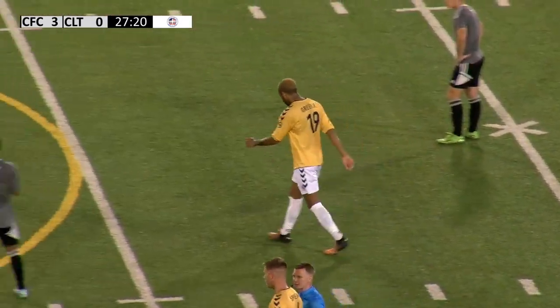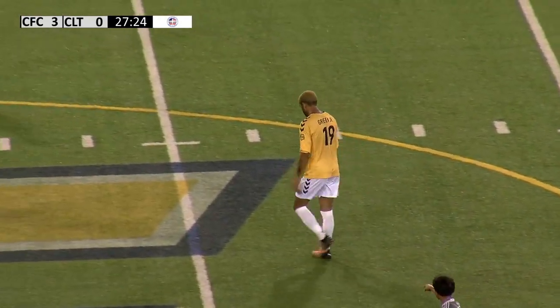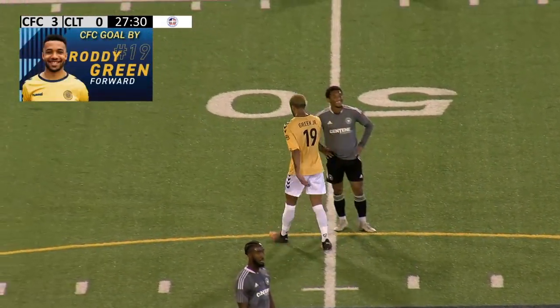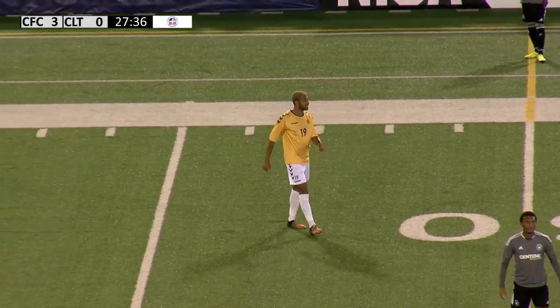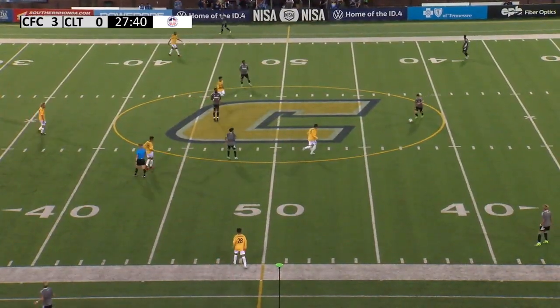Great to see Roddy getting the goal. He's had so many moments where he hasn't. He's been close, and that's great to see him just put his foot through that one. Nice one, Roddy. Absolutely blistered the ball en route to that score. 3-0. What does Charlotte do next? They've got to try something.